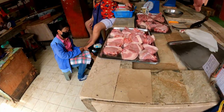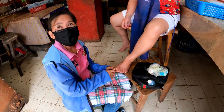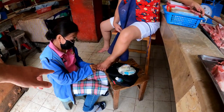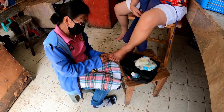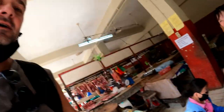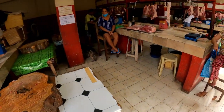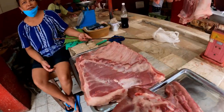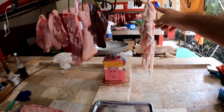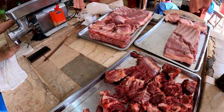A different seller, so. Good for the schnitzel. Schabowy. Oh, manicure, huh? Maganda. Pila manicure? $1.20? For the hand and the foot, or only foot? Only foot, 120 peso, huh? Okay. Nice pork belly. I like it. Good for smoking, huh? The liver. What's that? The intestines? No, fat. Okay. Can you check the weight?